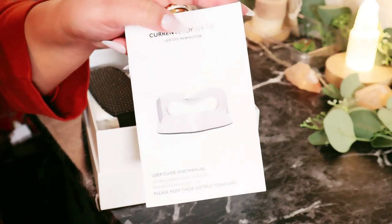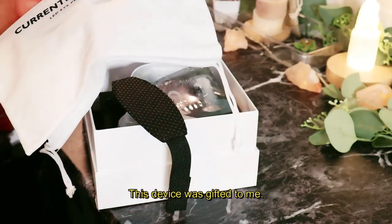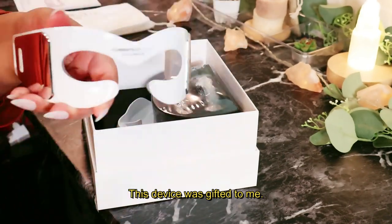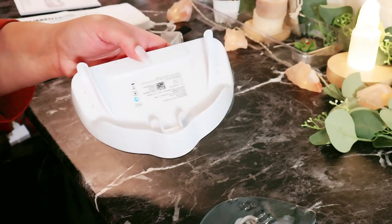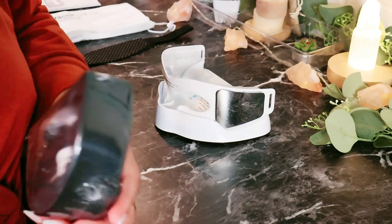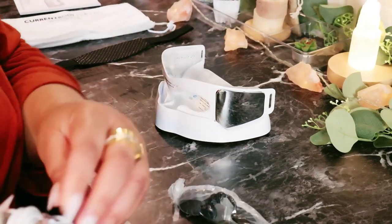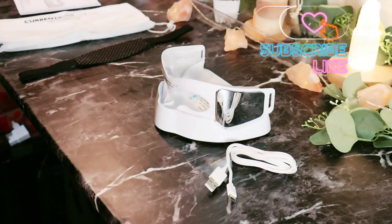Now, what's included in this box is the user manual. We have the storage bag here, and this is the strap that goes onto the eye mask, and this is it. We also have inside of here the charging base, and we have the USB cord, as well as goggles for those who have sensitivity to light. I'm going to go ahead and put it together.